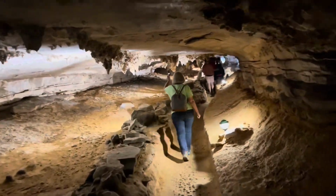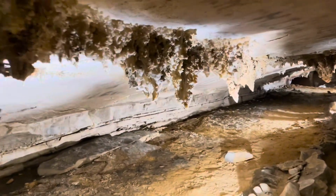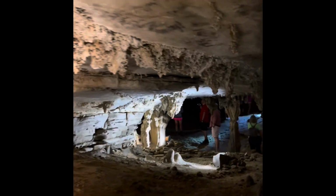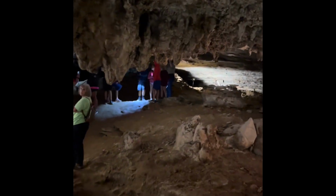Areas like this in the cave were very well lit, but note to self, next time we go in a cave, we're going to bring a headlamp or a flashlight. The only trouble we had on this tour was places that it was so dark that we couldn't see where to walk.